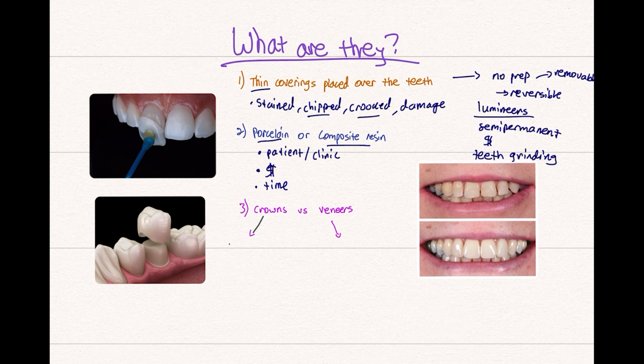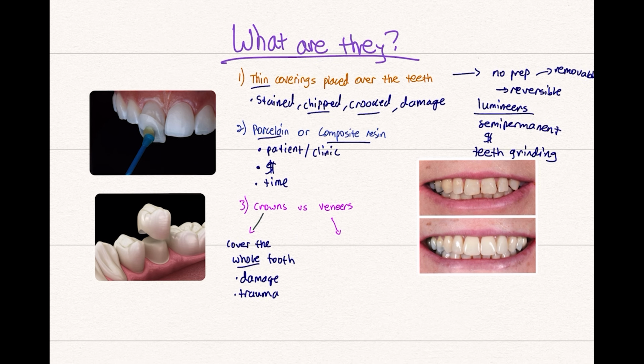But let's continue. So I want to make a quick distinction between crowns and veneers. These are two very different things. So crowns cover the whole tooth, and they're really necessary for damage, any intense trauma that the tooth has gone through, and structural issues. Crowns are very different from veneers, and crowns are pretty medically necessary depending on the situation.